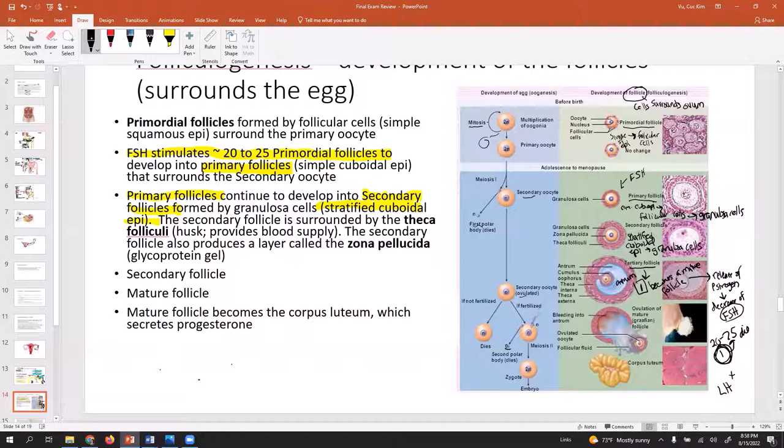Okay, so there's a decrease in FSH, but an increase in LH because why? It's ready. It's ready to be popped out. It's the best one. So it's ready to be released. And that's why ovulation occurs. So then the secondary oocyte right here. Oh, I shouldn't have said that. I should have asked you. What cell is released? Yeah, the secondary oocyte is released.